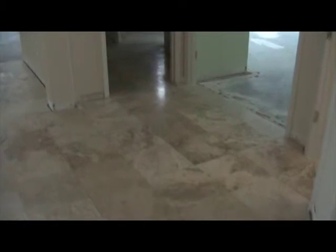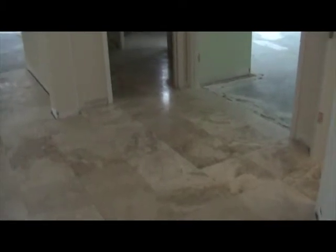Let me show you what the old floor looked like, because what I'm about to show you is the way this floor looked prior to us sanding it. In the kitchen area we were ripping it out, and I'm sorry about that. I got sidetracked. A gentleman wanted to look at the job, another neighbor across the street. And again, I just want to show you what we're looking at here.